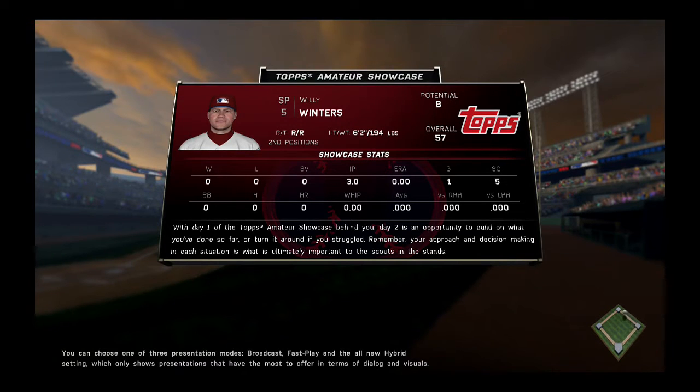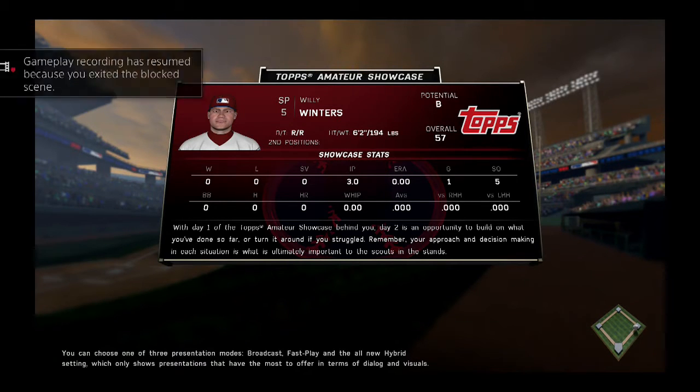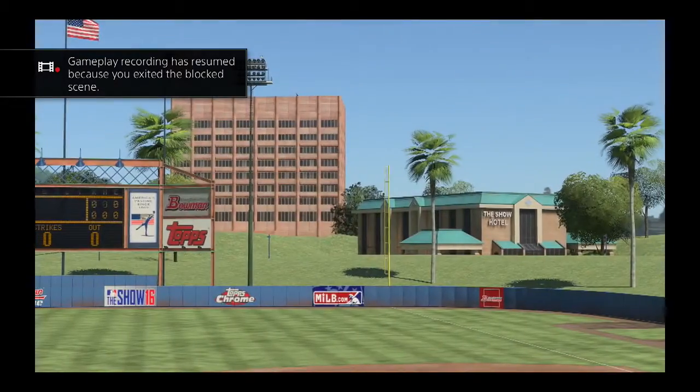Got to hit it to the right place. And he hits it out to center. Right center. Blackman's got a long way to go. He's still going. Off the wall. And it is off the wall.